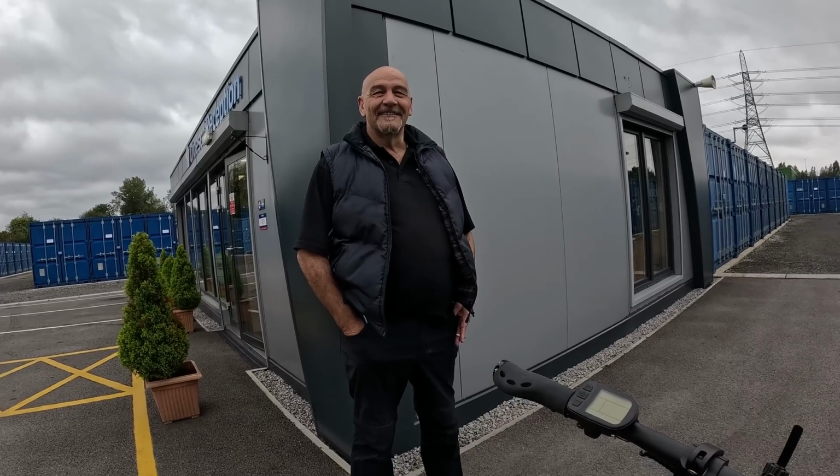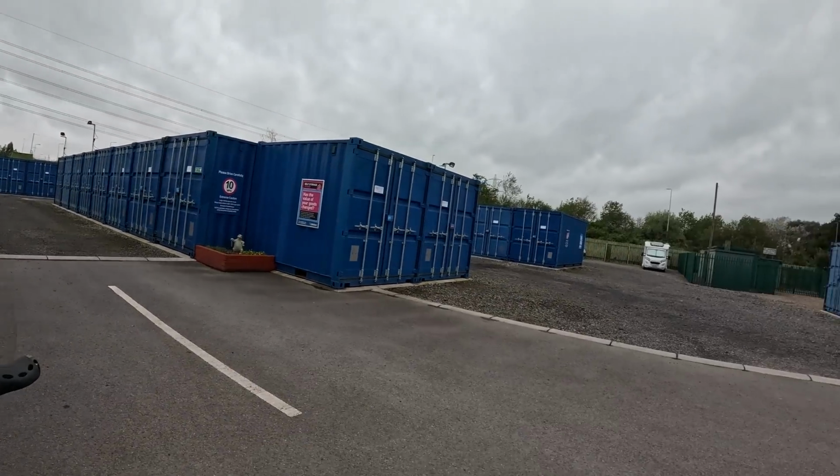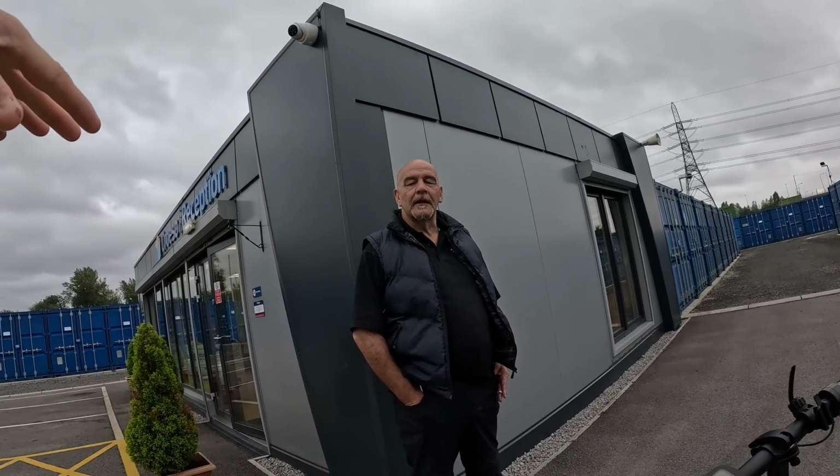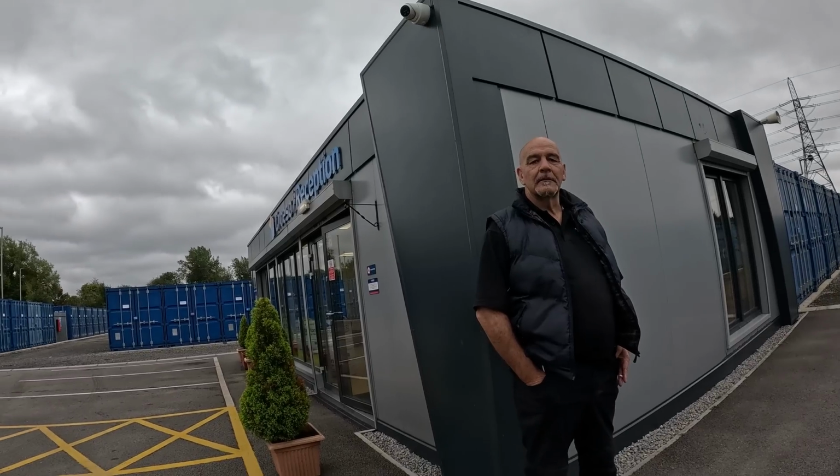Brilliant. So I'll just go out there. I'm just going to fly the drone around. Yeah, that's fine. Just to see the layout, because you've really thought about this layout. I can see.